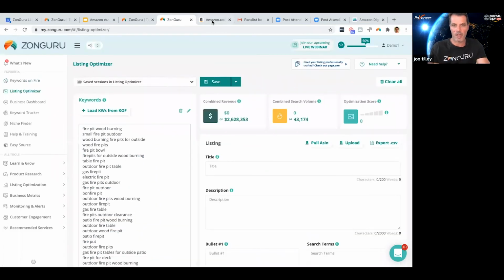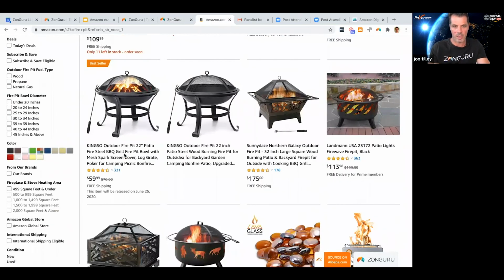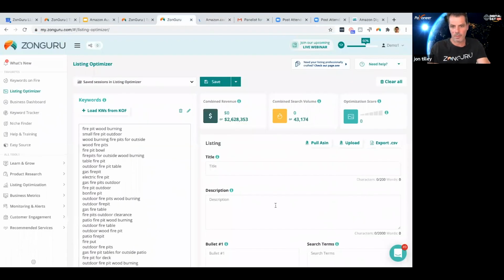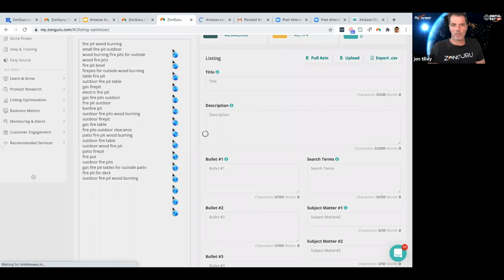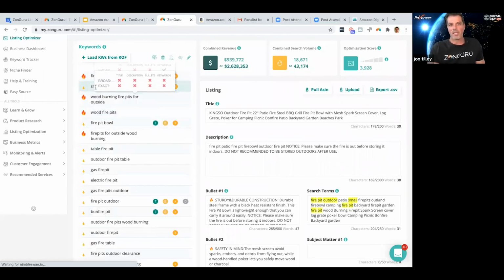I can go over here right now and, let's just say this is my product, let's grab this guy. He's the best seller. Let's grab his ASIN right here, drop it in over here, come down and pull ASIN, put it right over here. And I have all these keywords, and I just hit the pencil, done editing, and it's going to show me some of the big keywords that I should be focused on optimizing for and where they appear in the listing.